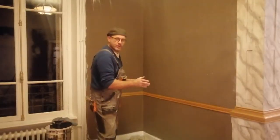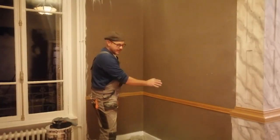Is to get the first coat of green on the dado down to the skirting board.